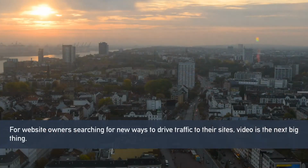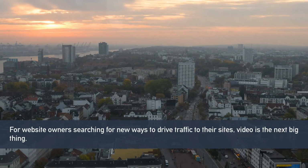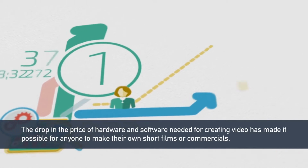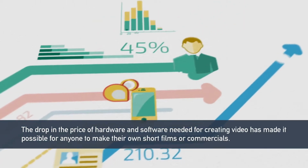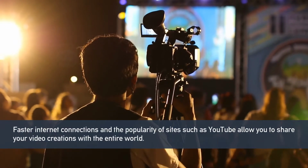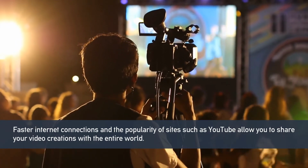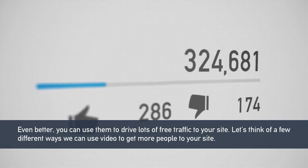For website owners searching for new ways to drive traffic to their sites, video is the next big thing. The drop in the price of hardware and software needed for creating video has made it possible for anyone to make their own short films or commercials. You could be the next Steven Spielberg or M. Night Shyamalan. Faster internet connections and the popularity of sites such as YouTube allow you to share your video creations with the entire world. Even better, you can use them to drive lots of free traffic to your site.